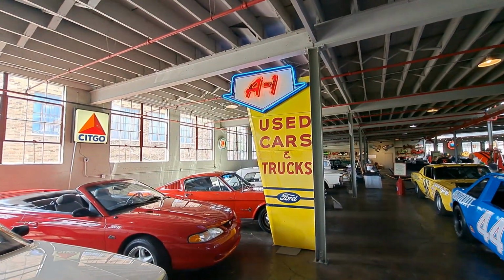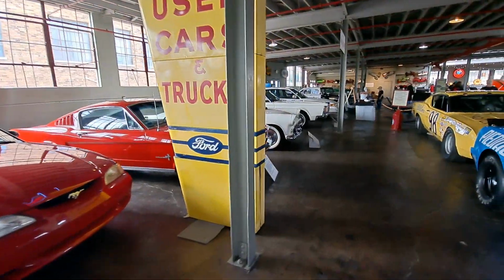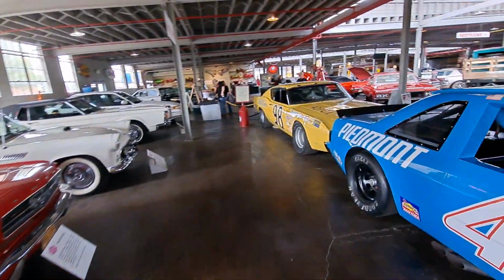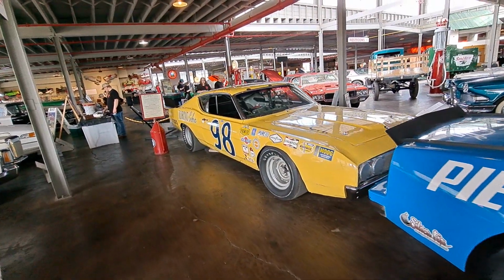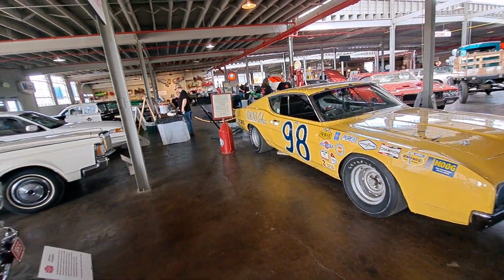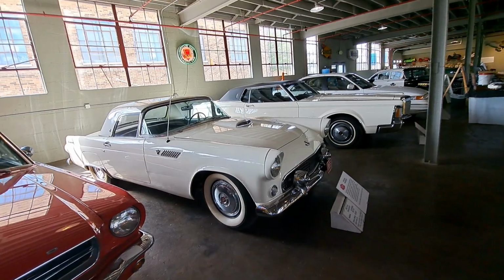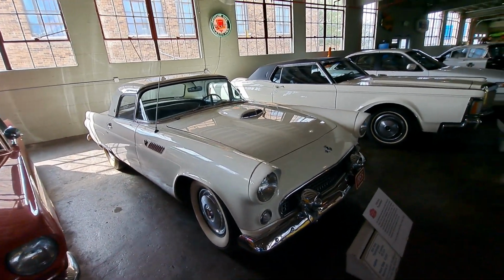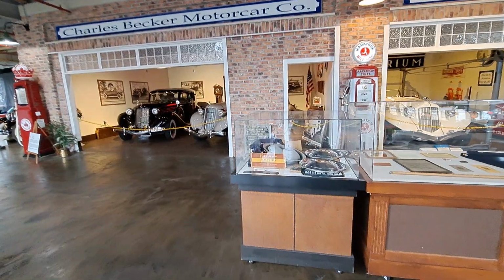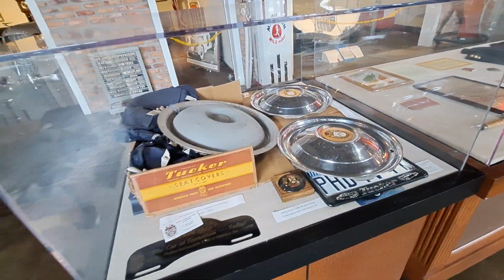Look at the old A1 sign there, that's pretty neat. A couple Mustangs here. There's a Torino race car here. 427 cubic inch. Thunderbird here. This one's a 55 T-Bird right there. There's some Tucker stuff there, Tucker seat covers, hubcaps.